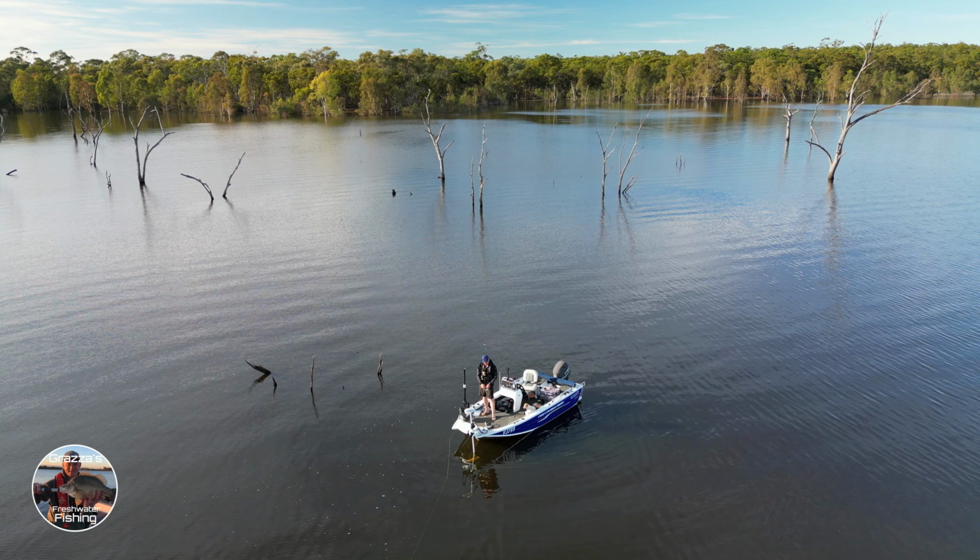Sunday morning, got a few hours up my sleeve, thought we'd come out to Lake Eppalock. Got a stunning day. Check that out. Absolutely looking beautiful. Sun's just about to come up. We've got the boat in the water. Lake is chock-a-block. We're going to head out to a couple of the bays and flick a few lures around. Might come across a few reddies, maybe a yellow belly if we're lucky. We'll see how we go. So stay tuned.